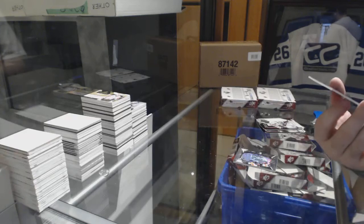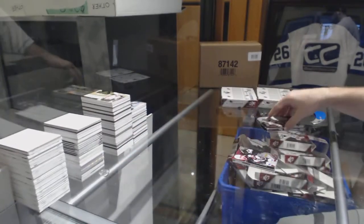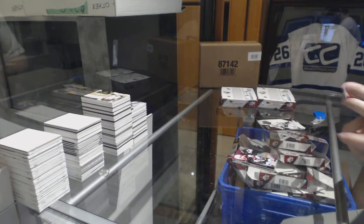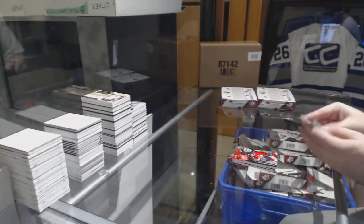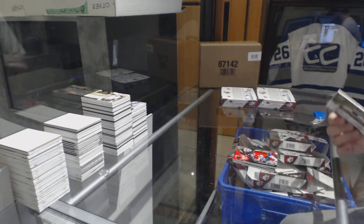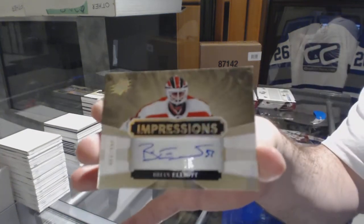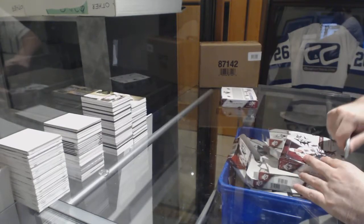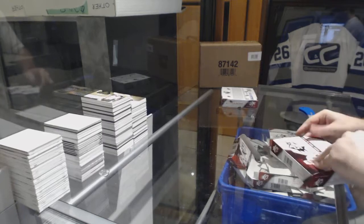For the Avalanche, JT Compher. Rookie to 299. For the Florida Panthers, Alex Barkov. Jersey. And an impressions auto for the Flyers, 249, Brian Elliott. Two more boxes.